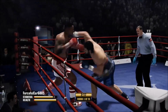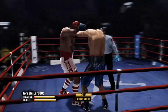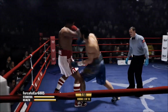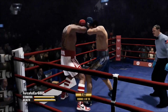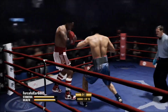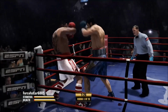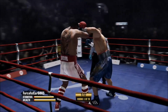Good clean shot, returning fire. Well done by Tiger. You're not moving enough. Right hand downstairs. A stinging uppercut by Bam Bam. And coming upon the halfway mark of this 3-minute round. Flush right hand to the body. You gotta protect yourself.